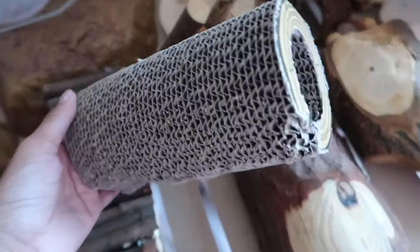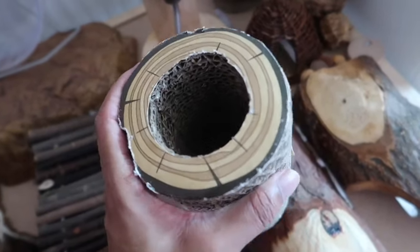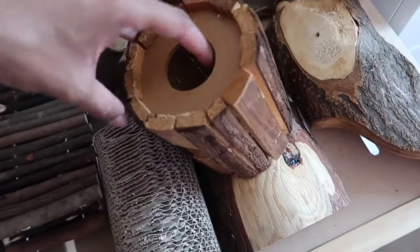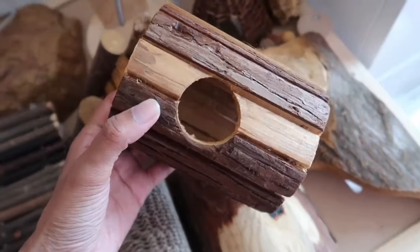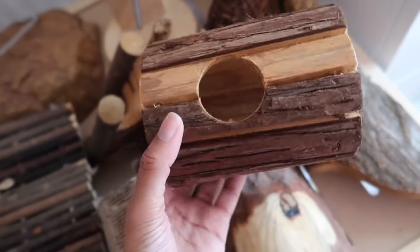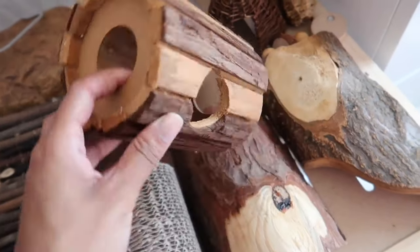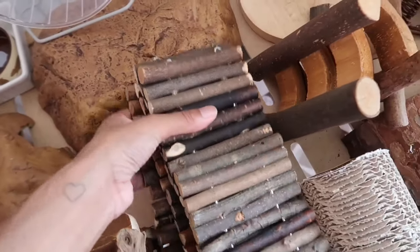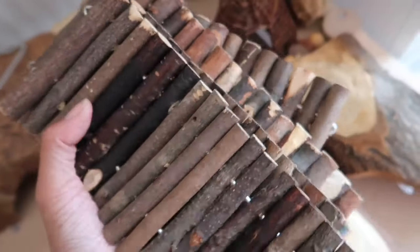And next we have this tube which I am planning on burying. I also have this wooden item which I got from a pet shop near me a few years ago. This is super cute as well, so you can either lay it like this or you can have it standing up. I have four bendy bridges. I don't know how I ended up with four.